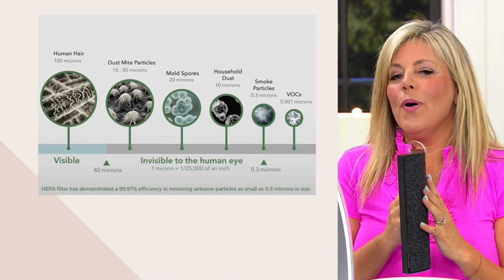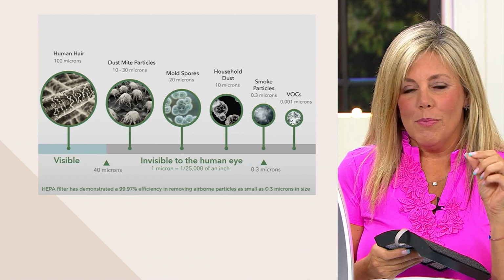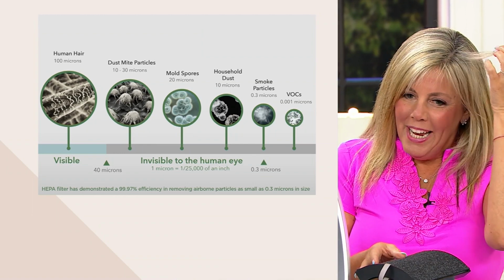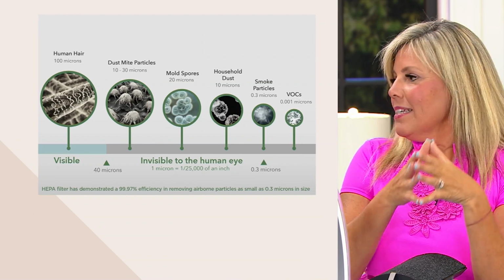But when it's done with all that, it's going to go through to that photocatalyst and that UVC light. Now, it's going to pull particles down to 0.3 microns in size. I know, what does that mean? Well, one human hair, if I pull one hair out, it's between 80 to 100 microns, and we can see that, but we can't see the dust mite debris. We can't see the mold spores.